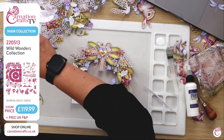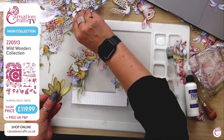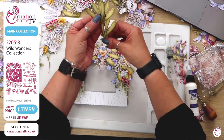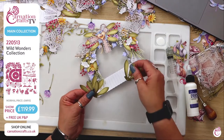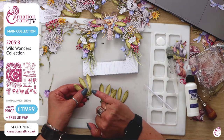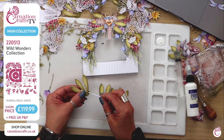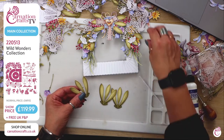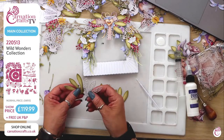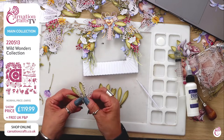So then what I'm going to do is take a couple more of these greens. I'll take three or four of them. I'm not too worried. And you see how you've got this little corner element here? I'm going to use that to start with. And we're just experimenting here. If I go wrong, I can start again. I never worry about making mistakes. It's too easy to get stressed and there's no point. We're not here to get stressed.